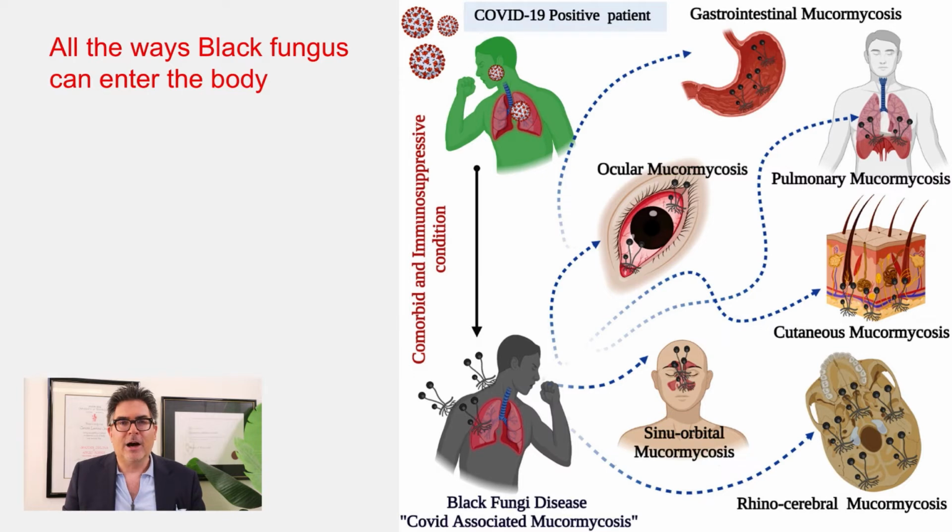Now, again, I reiterate that you need to have a comorbidity such as diabetes or hypertension already, and you also need to be aware of that in your own life or in those of your friends and family who might end up getting COVID-19. So the fungus gets into your body, and depending on where the introduction point is, that's most likely where the site of the infection will be most acute.